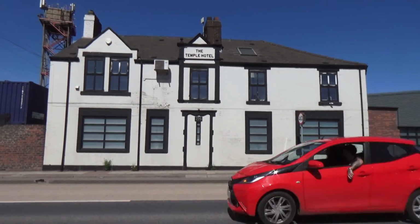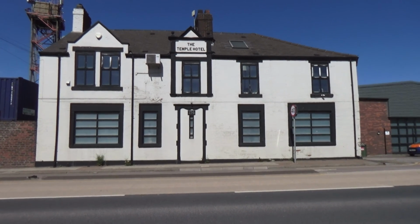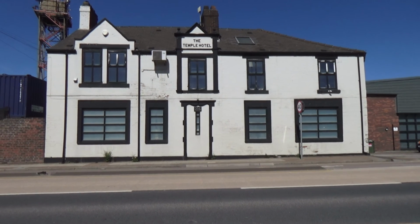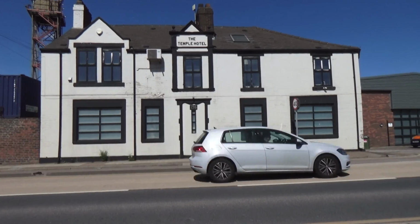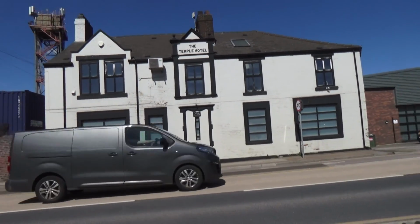Now this Temple pub would have been full of steel workers. It was a bit rough in there. I've only had a pint in there once in the past, I think, but it's now offices, and I understand the guy who's bought it for his offices wanted to keep that tradition going, so at least the Temple pub's still here.